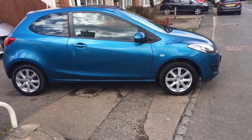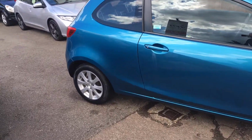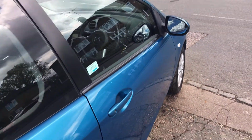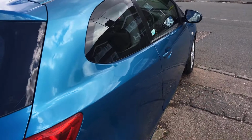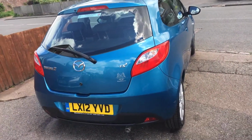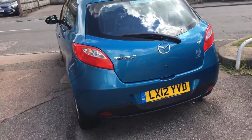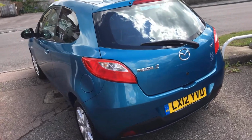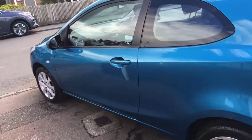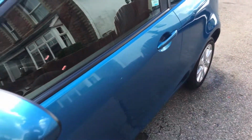Today I'd like to show you a little Mazda 2 1.3 TS3 door. This car has only done 34,000 miles. It's got an impeccable service history from Mazda initially through to independent dealers. This car has only had two registered owners from new. You'd be hard pushed to find anything else out there as nice as this, I've got to say.